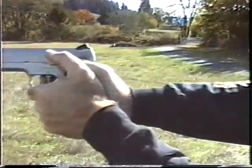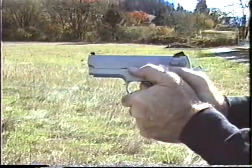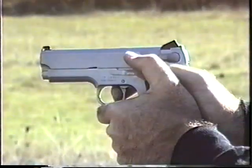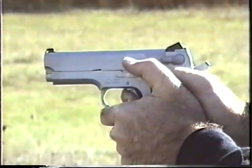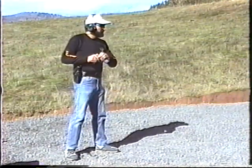Like all third-generation Smith & Wessons, the 45s have an extremely smooth and reasonably light double-action trigger pull. The ergonomics of the 4500 series is excellent, and the recoil is much more comfortable than the classic Colt government model 45.